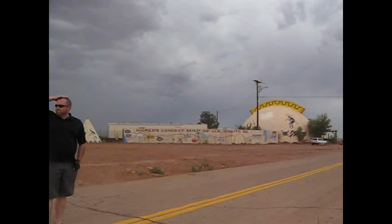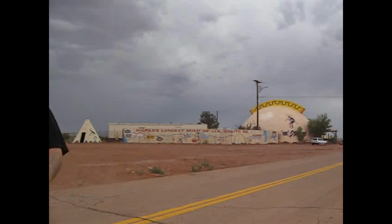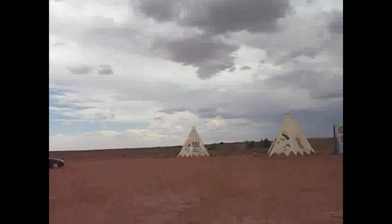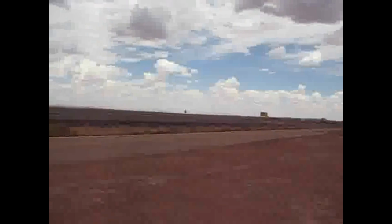Alright, so this is a building shaped like a helmet and the world's longest Route 66 map. This is the one that was made after, that was much longer. Not that I show it too much in this vid pic, I'm looking at how flat this is. It is amazing how far around you can see. Anyone who says that the Midwest is flat is a liar. This place is ridiculously flat.